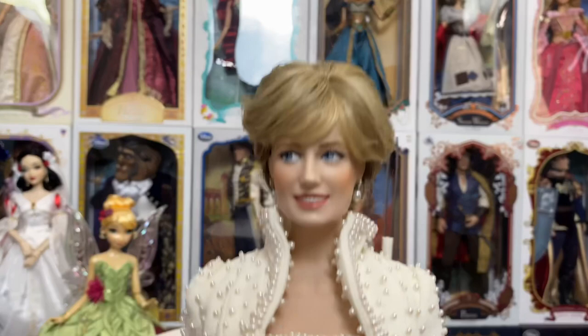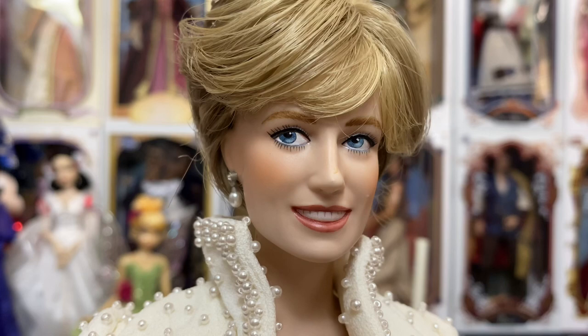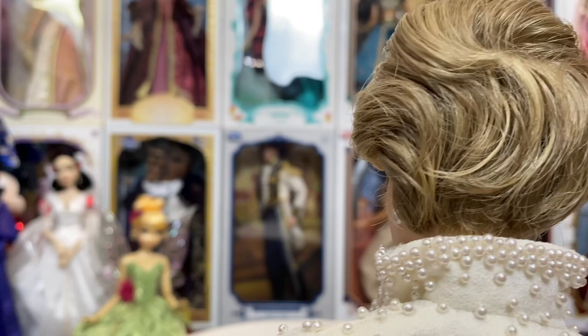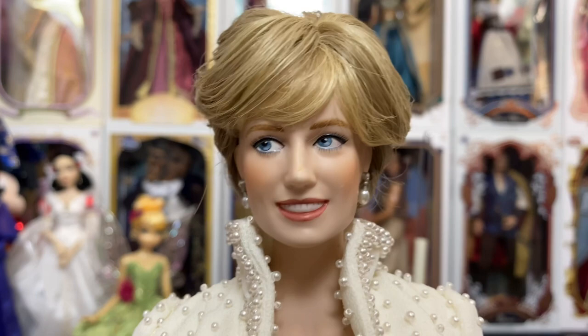So she is, like I said, made of porcelain. And I think for being made of porcelain, they did do a pretty good job of capturing Diana's likeness here. So she has her blue eyes hand-painted. Of course, her nice open smile there, white teeth painted on. She has a wig that's attached to her head because you can't root porcelain. This is kind of like a little wig cap here. And of course, Diana had short hair, so it's in that kind of iconic bob that she had during the majority of her life in the public eye, I guess I should say.